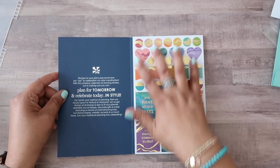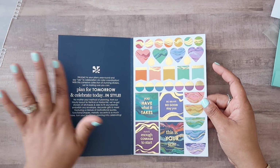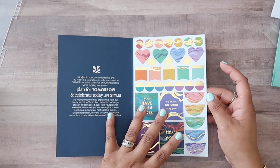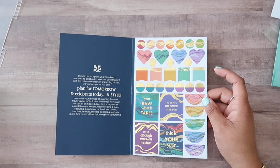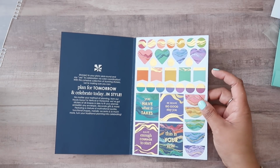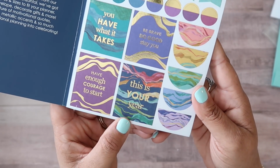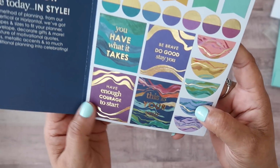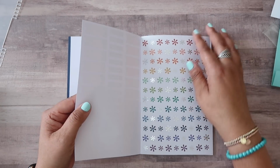So first page always tends to start with some quotes. Everything is going to be colorful layers in here. I'd be interested to see if there's some neutral layers in here. I'm not 100% opposed to neutral layers, you guys, but this is stunning. Like, this is probably my favorite sticker, the one that says this is your year. That is really, really nice. Let's flip through this. Oh, is it color coordinated?